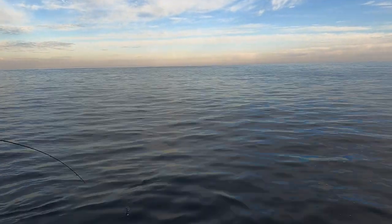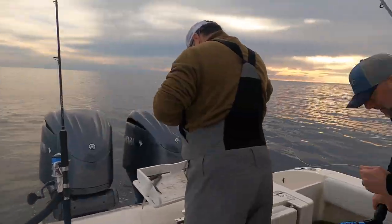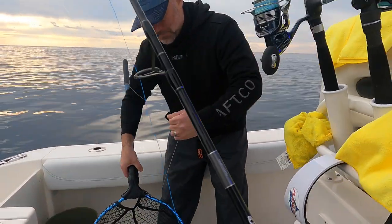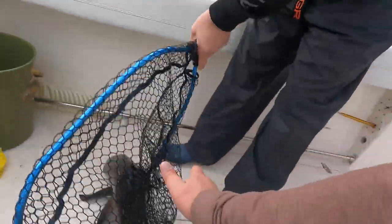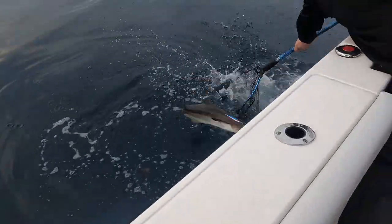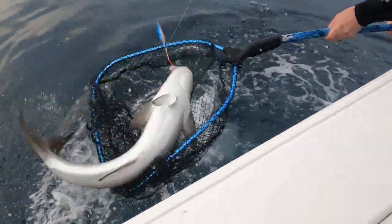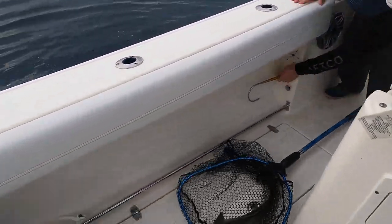Jacob's on with a giant. A nice Cobia. I'm getting out of the way. Mine's over here. Just put him on it. Let's get him on the deck. There we go. Just lay him out there. We got another Cobia here. Tripled up on Cobia.